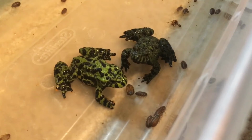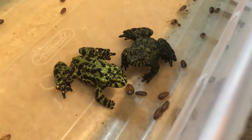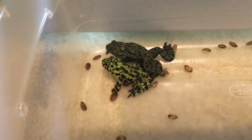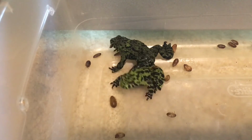The one thing that's problematic about that though is that it requires handling them to get them out of the enclosure. I simply wash my hands really well, and then I wet them with their tank water, and then I just scoop them out really quick. I'm not handling them for more than half a second. The reason you want to make sure that your hands are clean and wet with tank water is because the oils on your hands can make your amphibians sick, especially if you have lotions or perfumes or something like that on them.